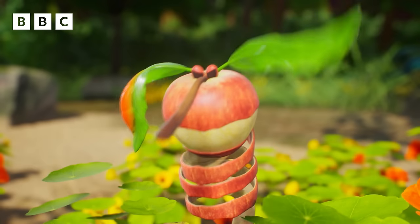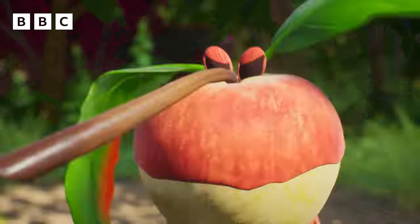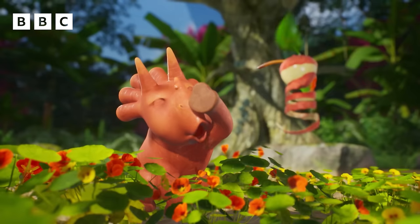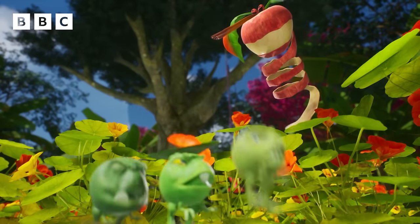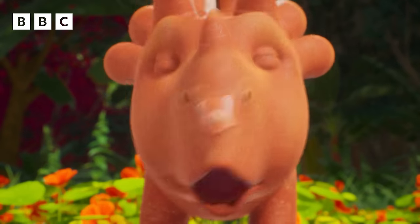It's an apple flyer. Ginger has disturbed this one by mistake. Oh, sorry. I didn't see you. Ow! Sensing a threat, its instinct is to sting Ginger. It's so itchy.